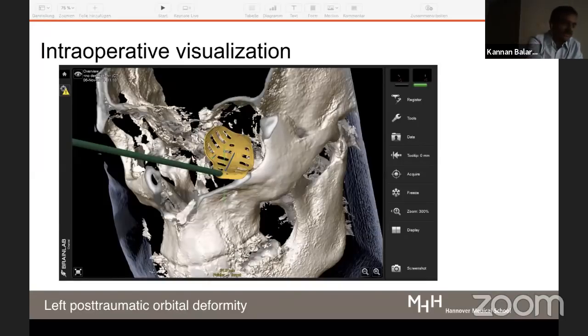A question which has come is: in secondary deformity, when the zygoma has not been fixed well, with the rim being discontinuous, would you look at an osteotomy to correct it or fill it up with a preformed implant alone?